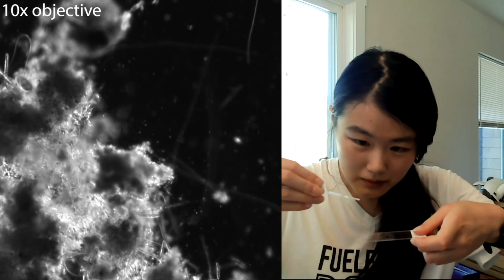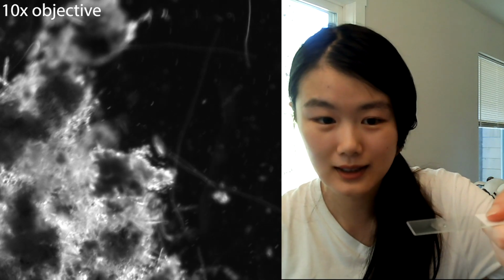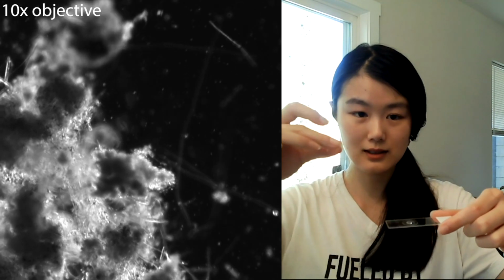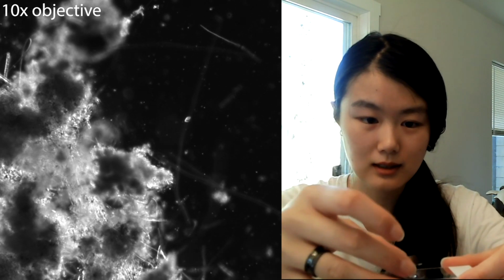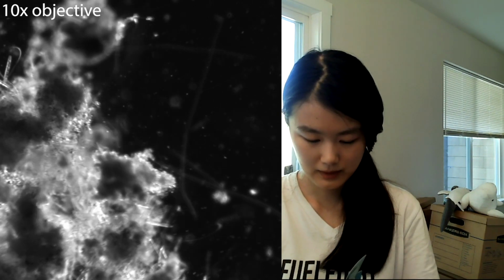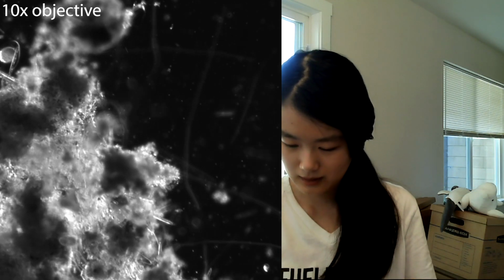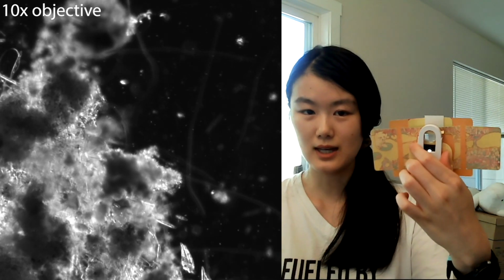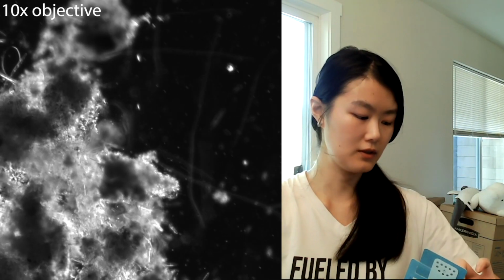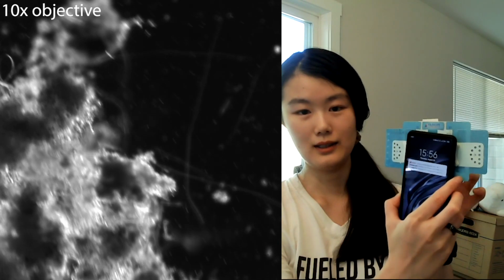And for Foldscope, all you need is a drop of water. You see that? I literally just have a drop of water. And then I'm gonna cover this little well with a cover slip. So now I have a Foldscope sample. And then I'm gonna put it inside my Foldscope. My Foldscope is a little bit broken here, but you can still use it. The sample is now inside. I've put a little magnetic attachment that comes with the Foldscope on my phone. So now my phone will go straight on that Foldscope.